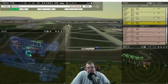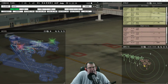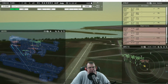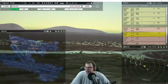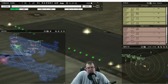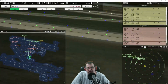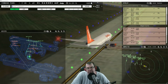WestJet 2057, continue taxi. Jazz 8219er, contact departure. Pasco 615, contact departure. Encore 3326, contact departure. Pasco 615, wind is 263 at 3 knots, runway 13 cleared for takeoff. Jazz 8079, runway 13, line up and wait. Sunwing 282, taxi to terminal via Mike Juliet.